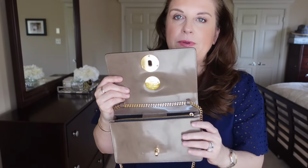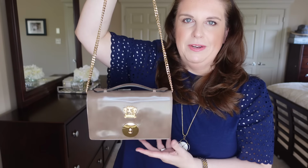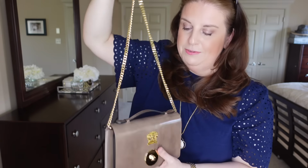So very beautiful. I do like it, and it's one of my low-key handbags, and it's just so nice to wear and just have it to run quick errands, and it's very good quality. It's really amazing.